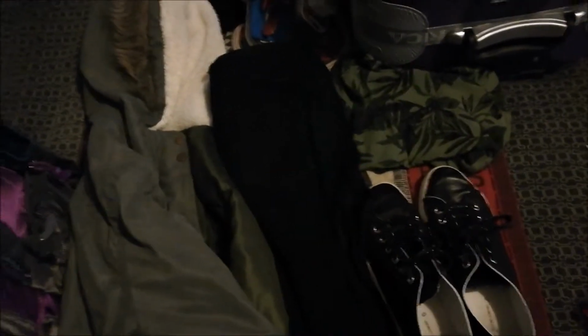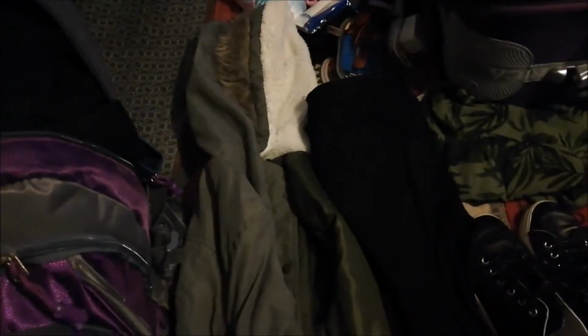And then for on the plane, I found a tip where they say you should wear your thickest jacket so that it doesn't take up space in your luggage. So this is my outfit: the thick jacket, a nice pair of jeans, my shoes, and a top. They say you should fly in clothes that you're comfortable in. I am comfortable in the jeans, luckily. Other people travel in pajamas and stuff, but I think I'm going to be fine in this.